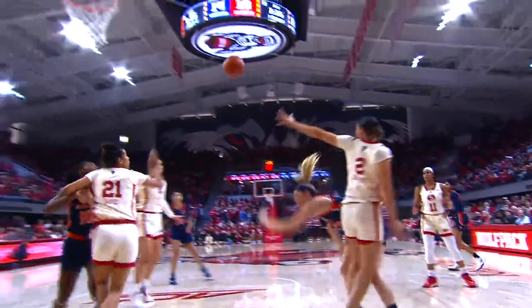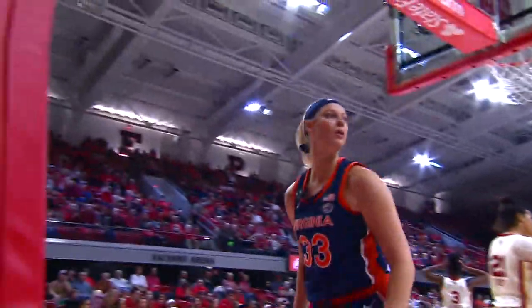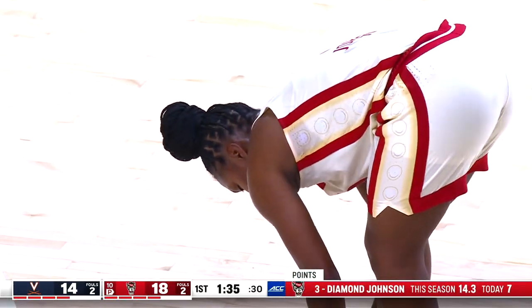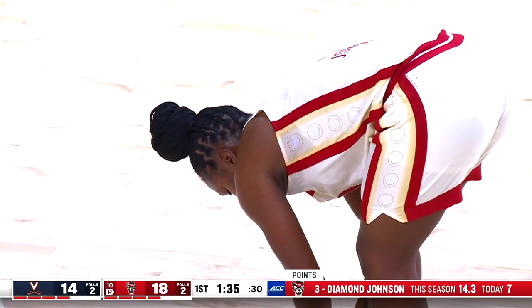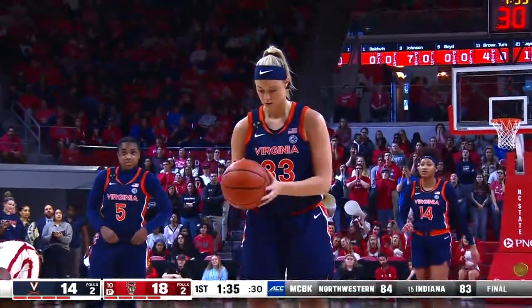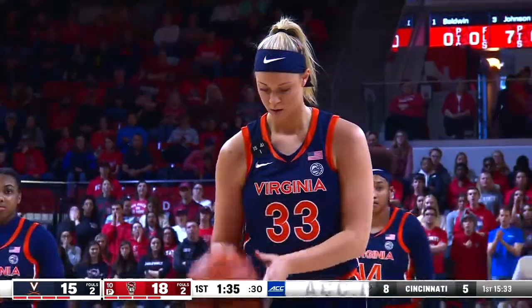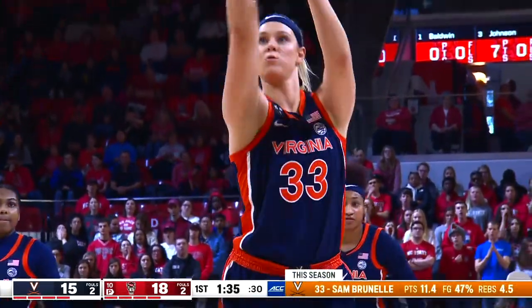And on the other end, right here, Sam Brunel doing a good job. She's a stretch post player, and she's a post player that can not only shoot that 3, but she can take other post players off the dribble. I can see both ways on that call. It's definitely a bit of a bailout call, but there was certainly contact on the flip. Yeah, it was definitely contact. She knows how to draw that contact.